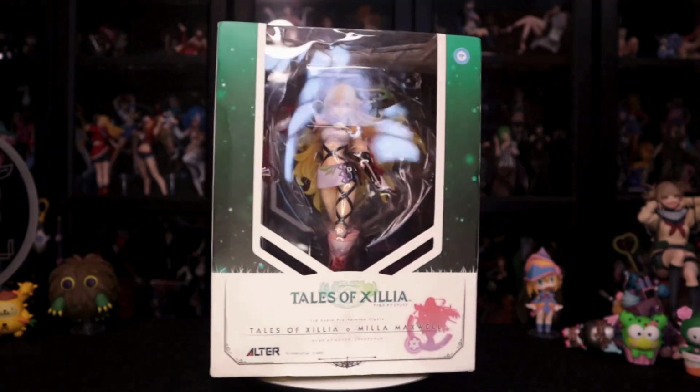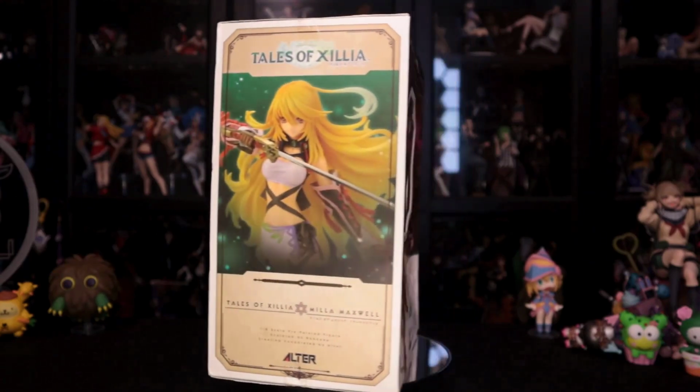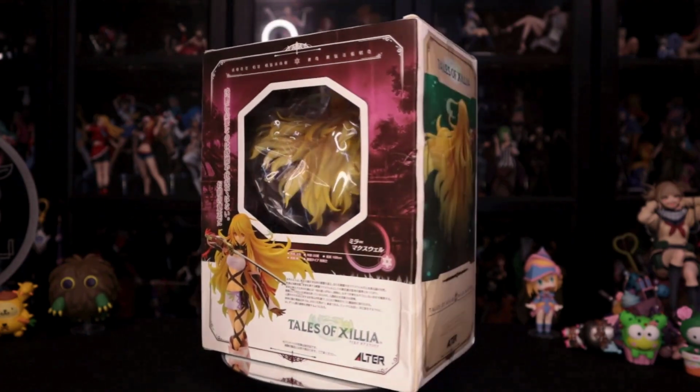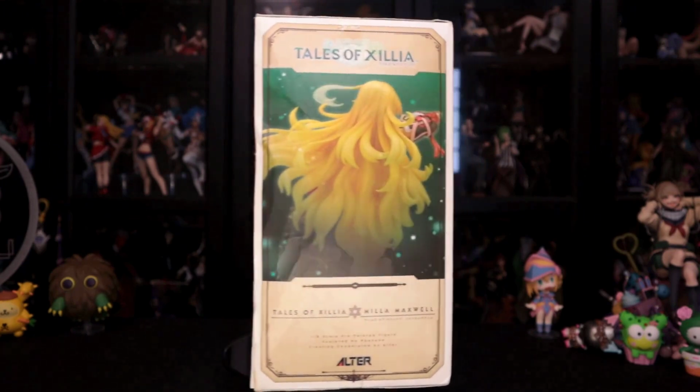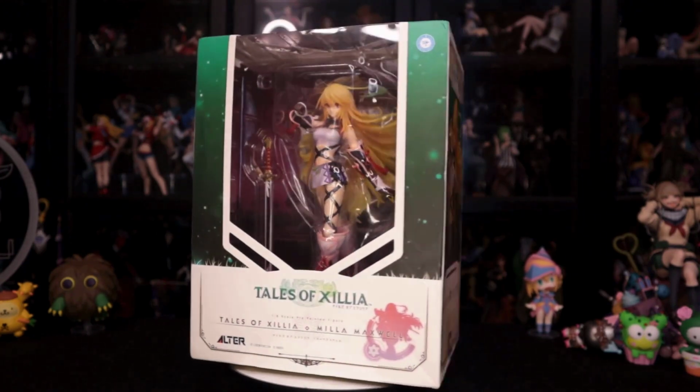So with these huge jumps in price, is there a matching increase in quality? That's what I'm going to find out, and I'm going to do that by comparing a scale figure that released in 2012 to more recent releases. I bought Alter's Milla Maxwell 1/7 scale figure. She retailed for 7,800 yen, and with the US dollar yen exchange rate at the time, she would have cost around $83. This was an A-grade figure that I found at Ami for $41.